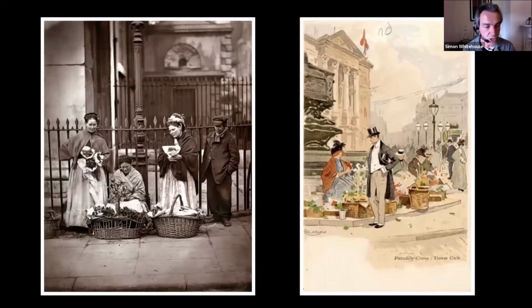Okay, right. Now another familiar sight that you would have seen had you been in Covent Garden in the late 19th and early 20th century were these flower sellers. That's a very early Edwardian photograph of flower girls, or flower women perhaps, just outside the church on the left-hand side. And of course, they weren't just in Covent Garden, they were all over London. And that's another flower seller just on the right-hand side, sitting in front of Eros on Piccadilly Circus.